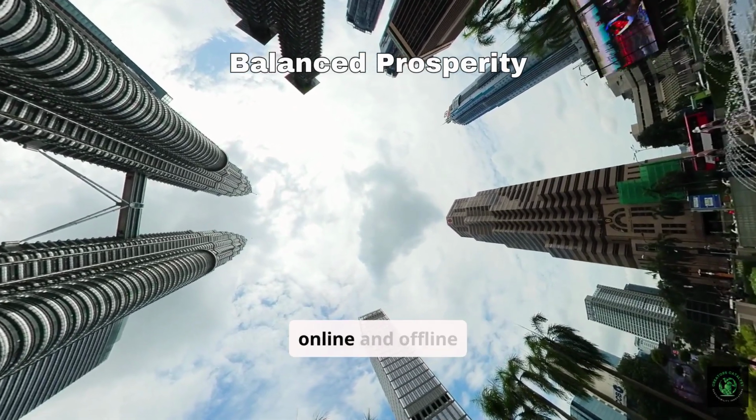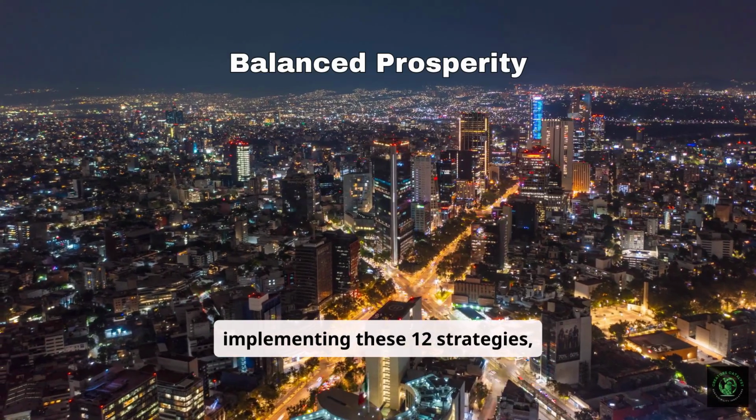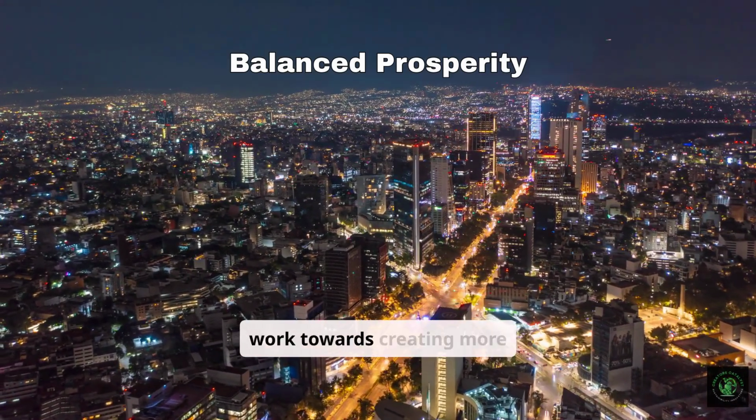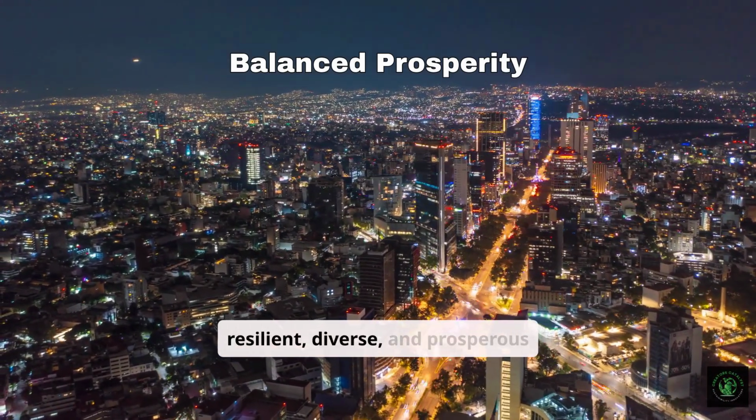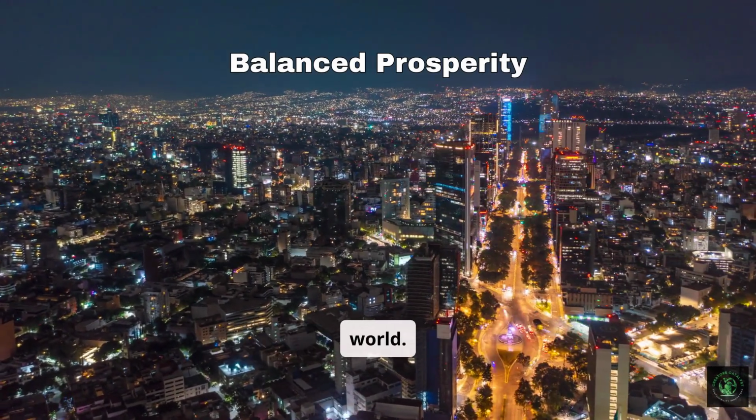Achieving a balance between economic complexity, high productivity, and sustainable growth requires a multifaceted approach that combines both online and offline strategies. By implementing these 12 strategies, countries and communities can work towards creating more resilient, diverse, and prosperous economies while providing crucial support to save our world.